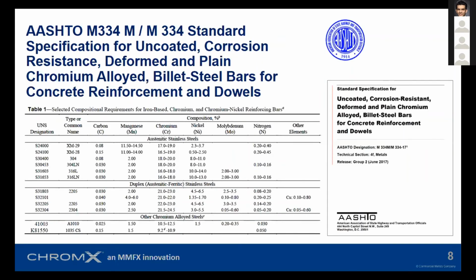This is the AASHTO M334. The AASHTO M334 is a standard specification for the uncoated corrosion-resistant chromium alloyed steels. So what does that mean? It has all the chromium-bearing steels that are uncoated that are labeled as corrosion resistant. And you see here all the austenitic stainless steels, the duplex stainless steel, and the 1035 CS that is available. And that's where we're restricted to a minimum of 9.2% of chromium in the steel, as I mentioned before. That's why we only produce the steels with that kind of chemistry.